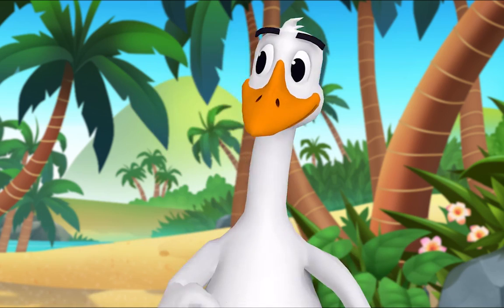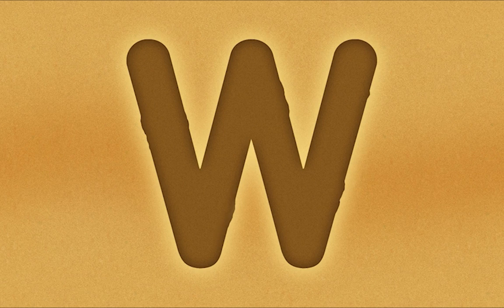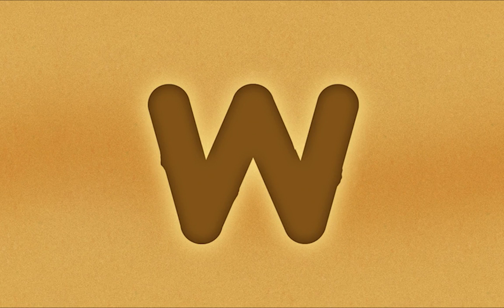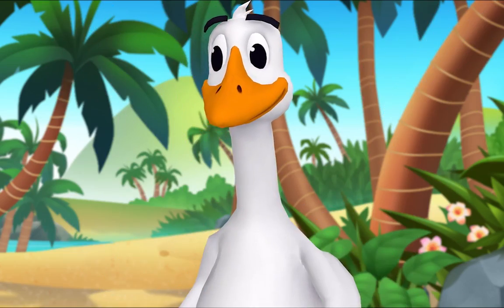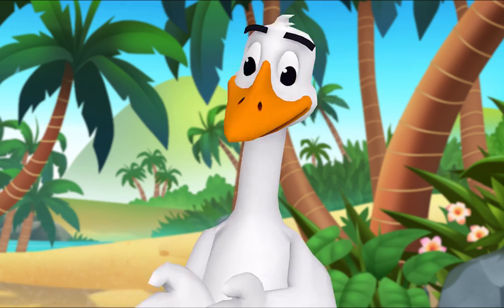You did it! Let's look at the letters we made. What's this letter? W! Exactly. Uppercase W. And what's this letter? W! That's right. Lowercase W. Nice job! Wow! Cool! Nice work, everybody!